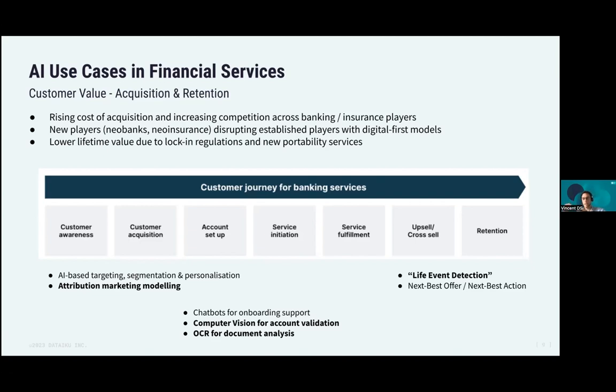So all of those life events, which customers don't necessarily tell you, how can you detect through external data, through their transaction patterns, detect and recommend the right offer, the right action? And this concept of next best offer is really about scoring and prioritizing what the customer may want, may need, and how do we sell it to them?